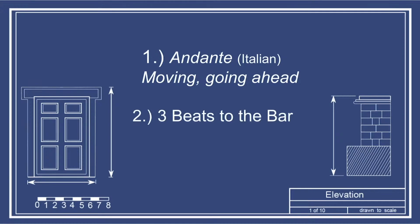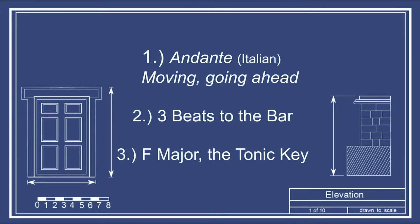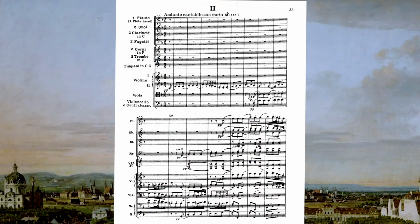It's in a moderate triple meter with 3 beats to the measure, and it's in the key of F major, which is now the tonic, the main key of this movement. And you'll hear the first theme start unaccompanied in the second violins, and then you'll hear the violas and celli enter like so.